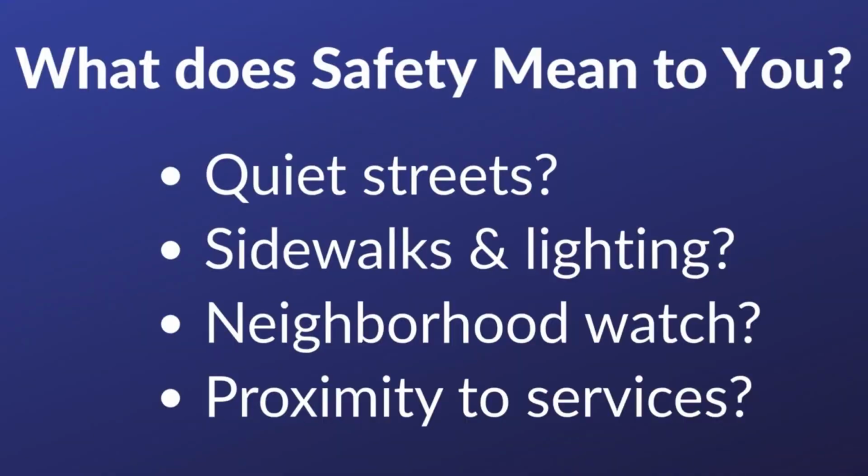Now, number 5, define what safety means to you because safety is very personal. What feels safe to you might not match someone else's checklist. For some, it's all about crime stats, but for others, it's about feeling comfortable walking the dog at night or letting the kids play outside.